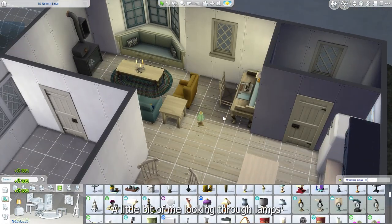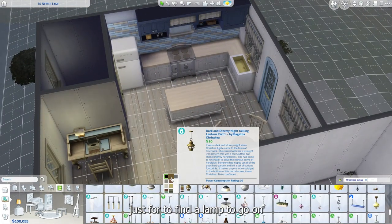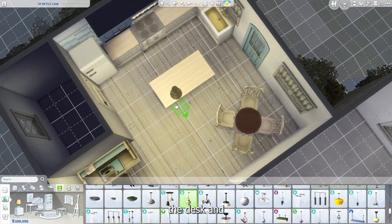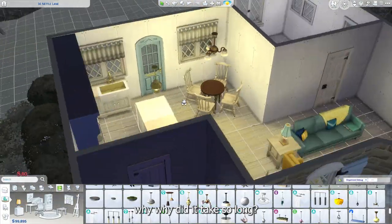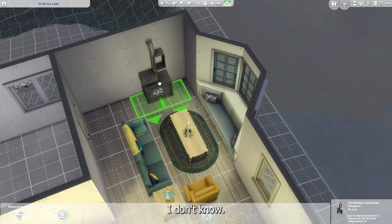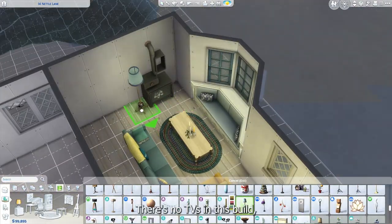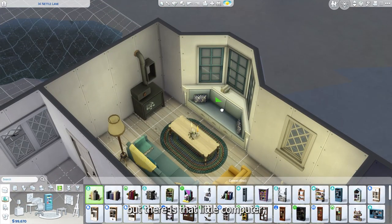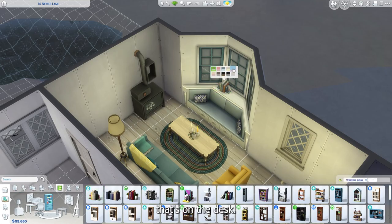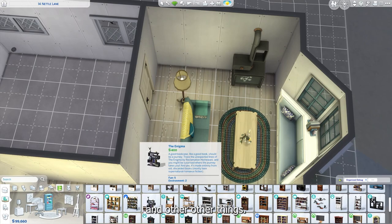I deleted a little bit of me looking through lamps because it was literally just to find a lamp to go on the desk. And why did it take so long? That's a great question. I don't know. There's no TV in this build, but there is that little computer, the one that looks like a typewriter, that's on the desk. So that's good for your Sims fun and other things.